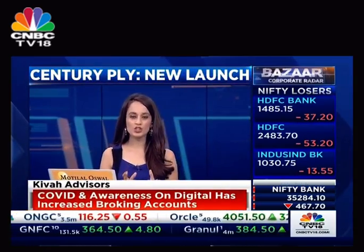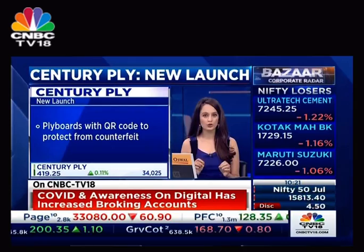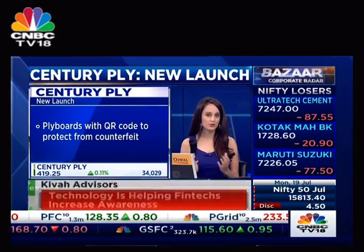Century Plyboards is in focus on the back of a new launch. The company has launched plyboards with a QR code to protect from counterfeits. Yes, counterfeits is a big problem in this space. Furthermore, the company has also announced their capex plan. To find out more, we have Sanjay Agarwal, the MD and CEO of Century Plyboards, who joins us now.